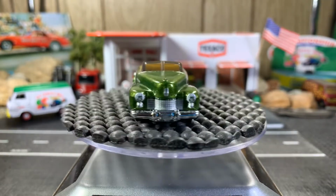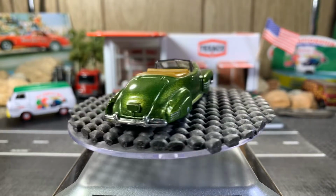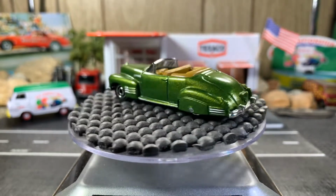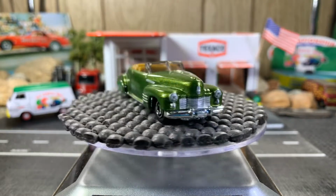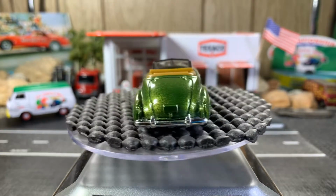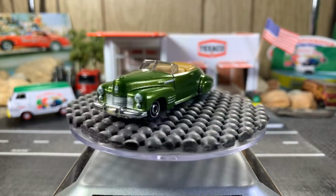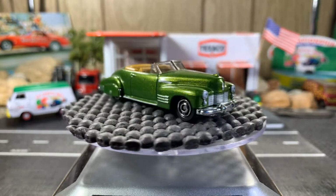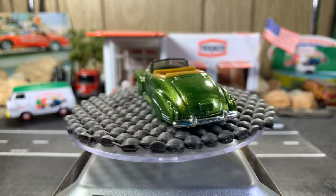Starting off with the 41 Caddy convertible from Matchbox. It's a great looking casting. It's my favorite Caddy in my collection. Love the old Caddies. Real nice, real nice design.